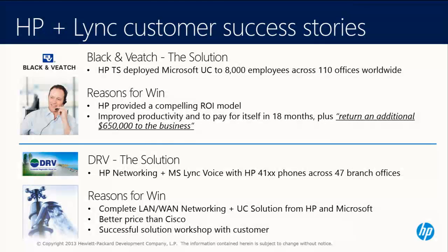The customer, we did a proof of concept together with the Lync team. The customer was very impressed with our capabilities, our functionality. We showed them a POC, a production POC. The price was better than Cisco. And the clincher was really a successful solution workshop where we highlighted the solution in the customer environment, hands-on, where they got to play with it.